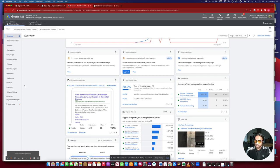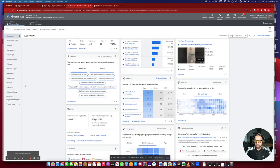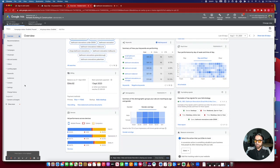And that's it, really. It's as simple as that. There isn't anything complicated about this. It's available to us all to be able to jump into Google AdWords and set up and get going pretty quickly.